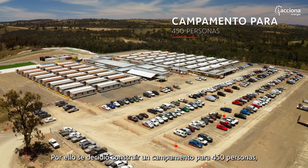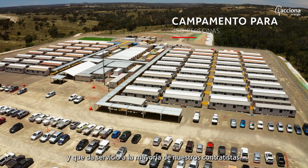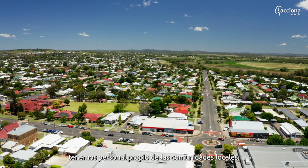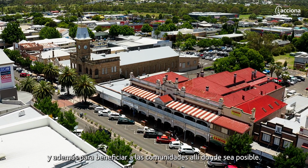So the decision was made to do a 450-man camp, which we've currently erected over by the main office area, and that services most of our contractors. ACCIONA Energía, we have our own personnel out in the local communities, partly for the duration that we're there and also to give some benefit through to the communities where we can.